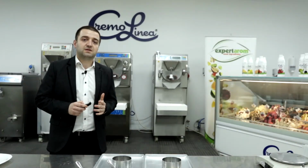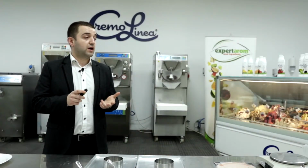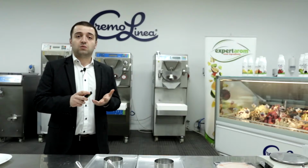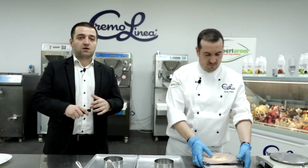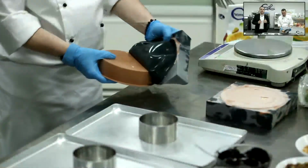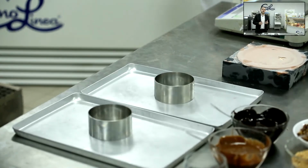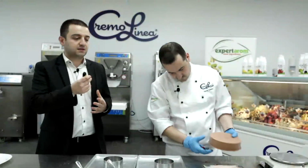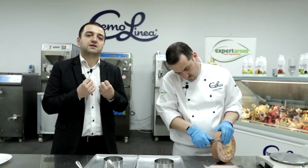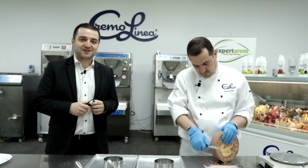So this range is made up of the products that you will see here right now. We have the white extra glossy glaze, the chocolate extra glossy glaze, the Amarena extra glossy glaze, and finally the pistachio extra glossy glaze. Now, all these glazes, other than the beautiful color and the structure and the easy to use aspect of them, they also give you the taste, which is an extra, a plus for them. Because when you take a bite of the product, you will feel also the nice flavor of the glaze. So now I will let Chef Raresh work his magic.